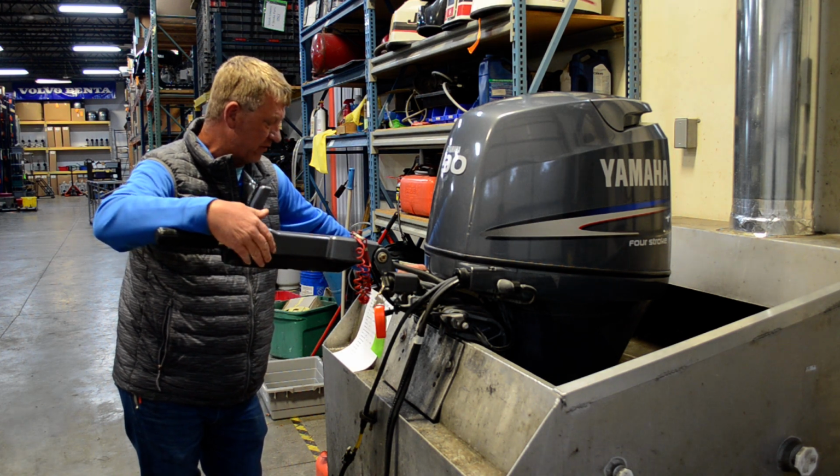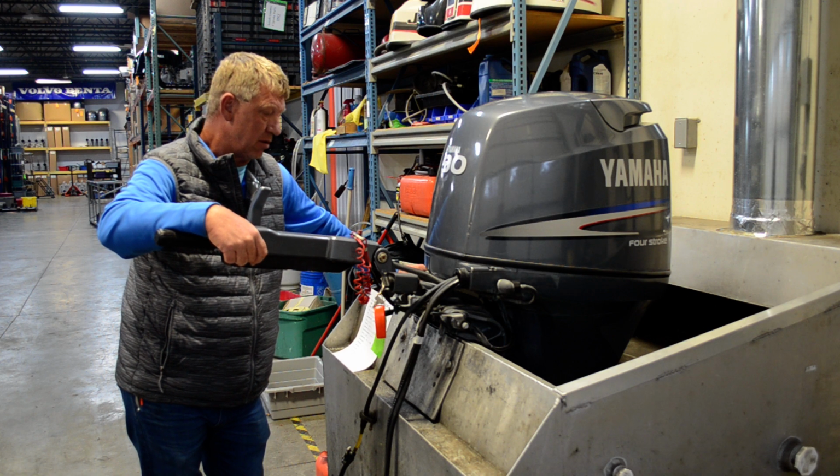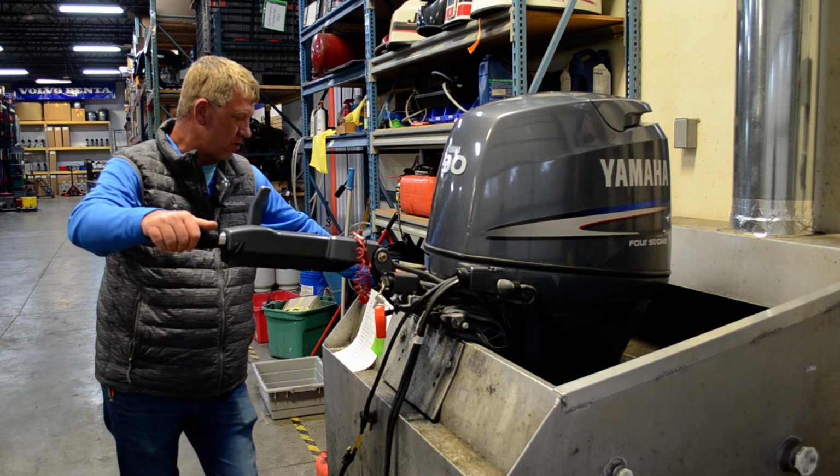But for today we have for sale a 2004 90-horse Yamaha tiller. Could be turned into remote, but right now it's set up for tiller. It is an '04, it's a 20-inch.